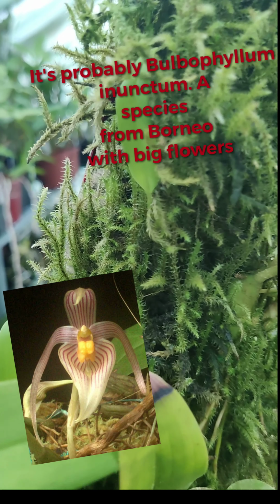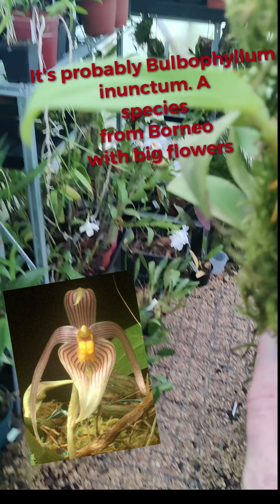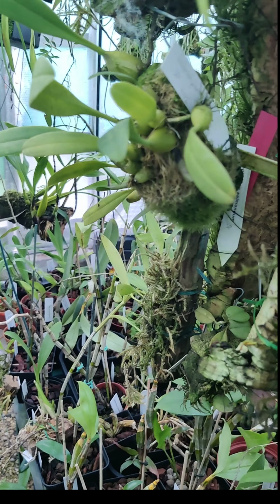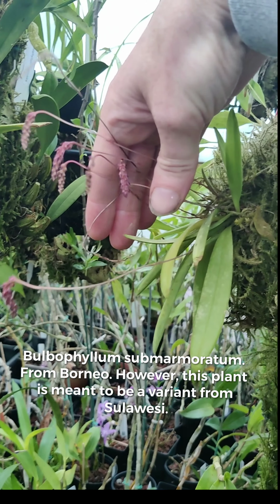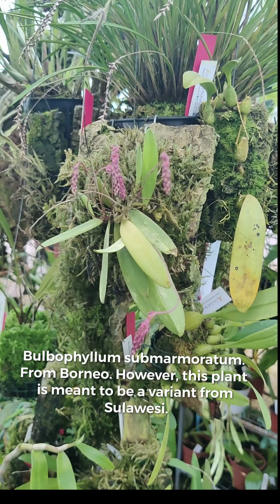Yeah, just leaves coming out from just anywhere. They just love it, and that's how they would grow in the wild when they're trunk epiphytes. They face upwards with the leaves like that. Certainly how I've seen them grow. Yeah, the bulbos are set. They do like these hanging down in the middle things. Look at that submarmoratum. That's so many spikes that are there. That one's gone bonkers. That plant, yeah, very happy.